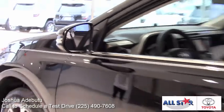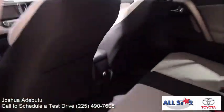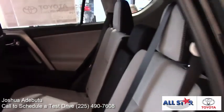Another additional feature that they added was that now they have a charger in the back for your backseat passengers, as well as the kids if they want to charge up their electronics and their phone as well.